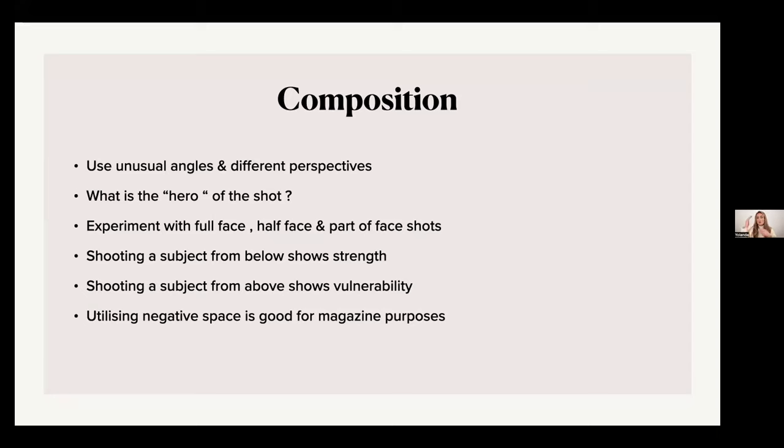Experiment with full face, half a face, parts of the face, especially if you're doing something like a jewelry shot. You wouldn't necessarily need to get the whole of the shot in. You could just get in the element of just the ear and just the earring, or just the lips or just the eye. Make sure that you focus in. If it's just for nails or something like that, you don't have to have a whole face, and you can change the elements and the angles here.